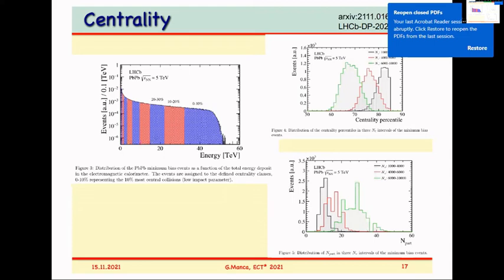Okay, so in the paper that we published on centrality, we say that our centrality measurement is very solid up to 84%, 85% in centrality. That's where we are confident that the electromagnetic background is under control. For the centrality measurement at higher values, we quote a measurement, but with the caveat that people have to make sure that the electromagnetic background is controlled.